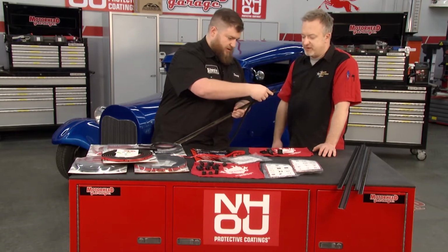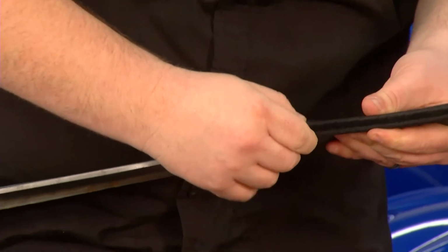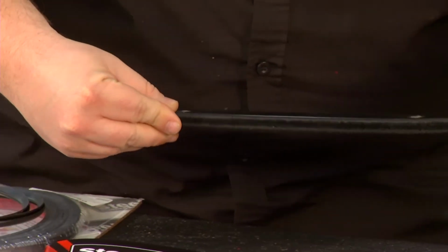You cut it at both ends, so it fits. I mean, it's as simple as putting a piece of tape on. It's peel and stick. And this adhesive, like I said, holds really well and will actually cure even stronger over the next 72 hours.